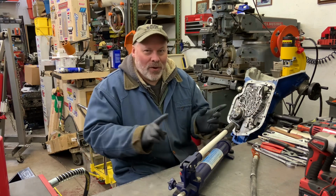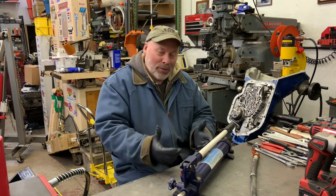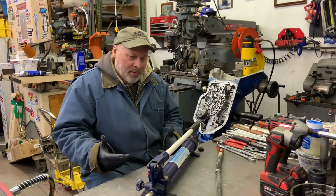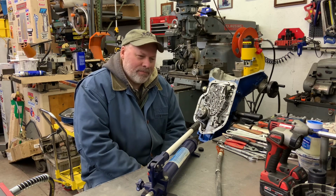You can go back and forth all day long with very minimal work. The machine will actually do the work for you, but now we just get really complicated. So on the rotary draw tubing bender, a dual acting cylinder would be awesome.